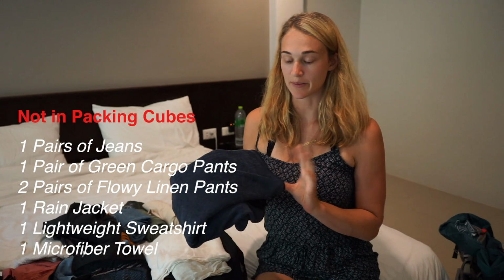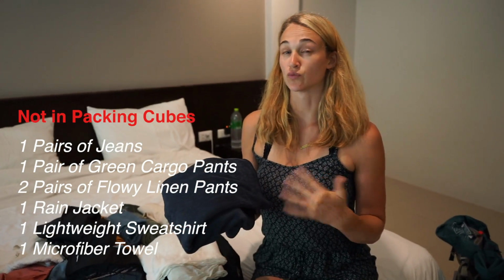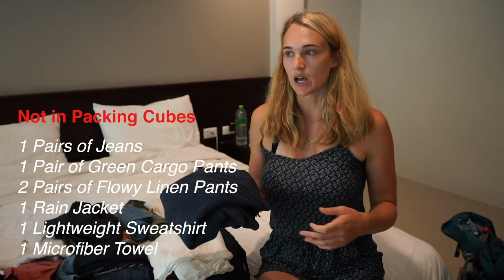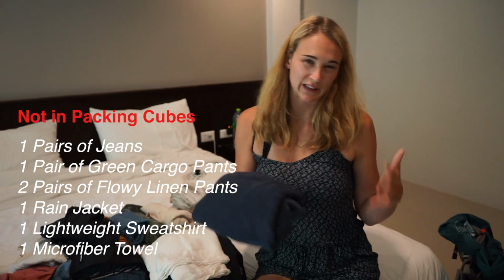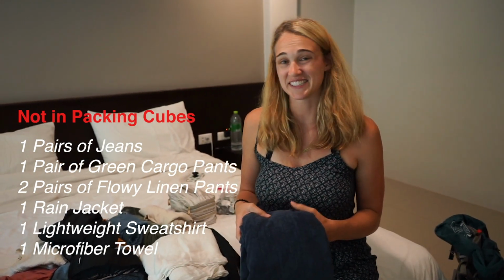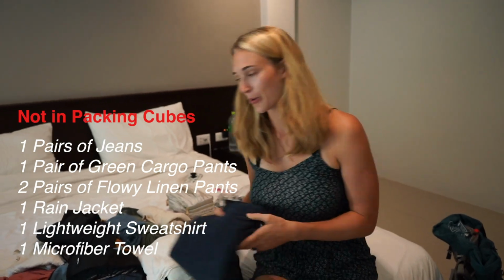So one other thing I have is a microfiber quick dry towel, and these are really great if you're on the road a lot more. I will say this is not 100% a necessity, but sometimes when we're doing little weekend trips, it's nice to be able to bring with us or go to the beach. But honestly, normally we haven't really needed this that much, so might be sending this one home.